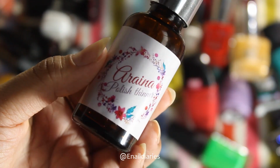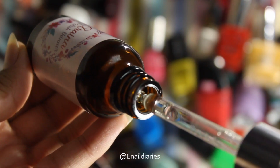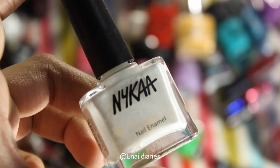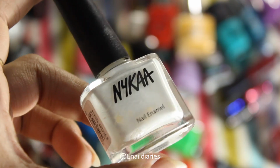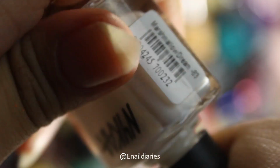So after this was done, I gave all my old nail polishes a good shake and also added a few drops of Arena by Arshnitz nail polish thinner if needed. And I found a few nail polishes that were too old or were not in a good condition, so they could not make it to the cabinet.